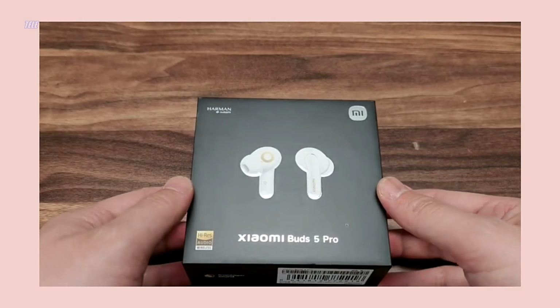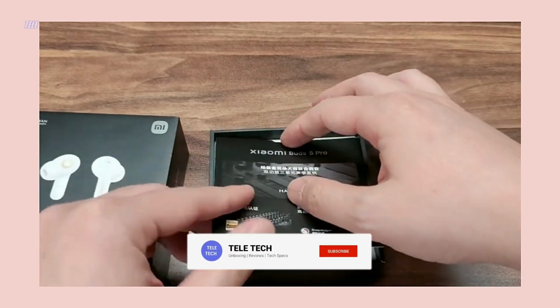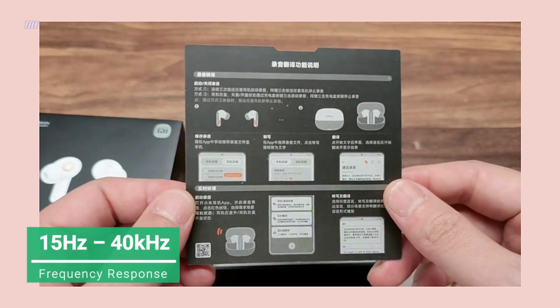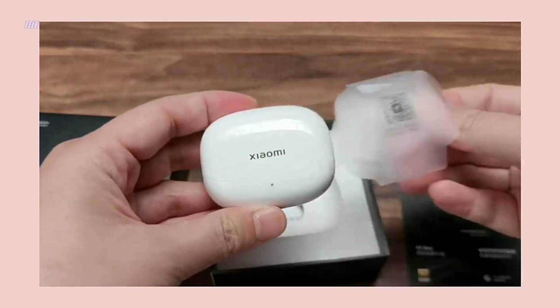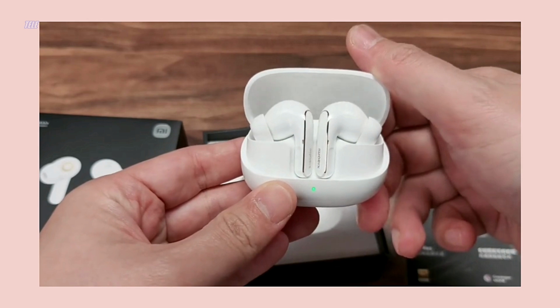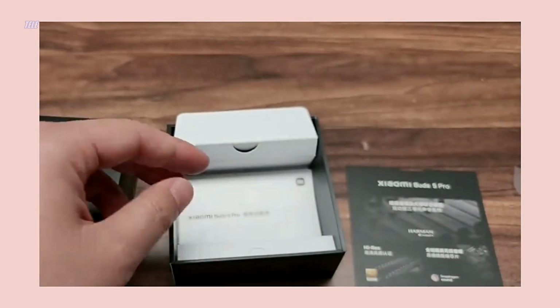The Buds 5 Pro feature a coaxial triple driver setup, which includes an 11mm dual magnetic dynamic driver and a planar diaphragm unit. This design covers a frequency range of 15 Hz to 50 kHz, ensuring crisp highs, detailed mids, and deep bass. The earbuds support Qualcomm's aptX lossless codec, transmitting 48 kHz 24-bit high-resolution audio at speeds of up to 2.1 megabits per second.